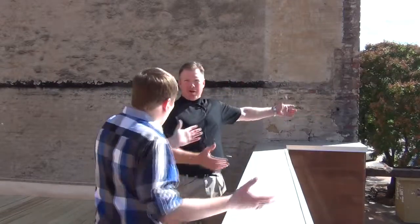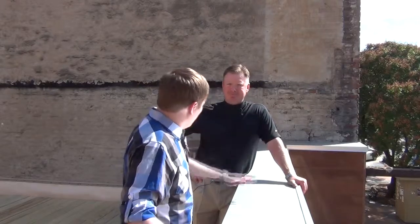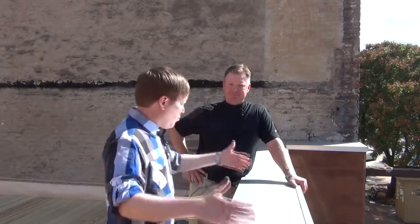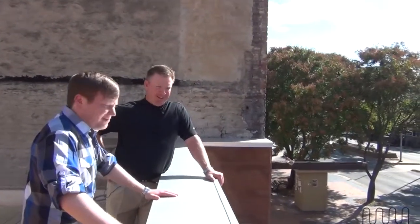And especially talking about what's to come with the downtown plan. Absolutely. You've got plazas in the middle of the street. This is going to be a great view for that. The parades. Yeah. You got something right here, buddy. It is fun. It's exciting.